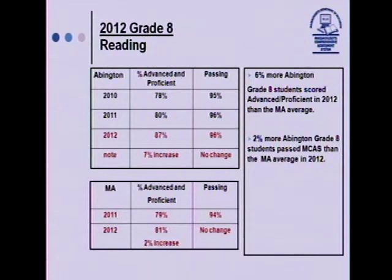It's a test of reading comprehension. It has multiple choice and open response only. These grade 8 students are current 9th graders. And if you take a look at the increase from last year to this year, there's a 7% increase, even though the passing remains the same. That means we've had a number of students given the previous year's 8th grade and that year's 8th grade, 7% more scored in the advanced and proficient categories overall.